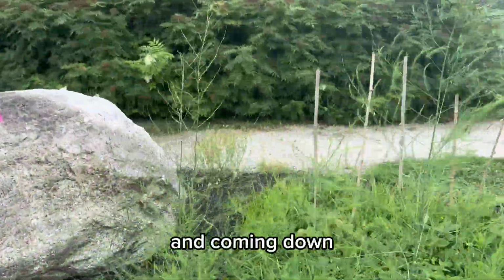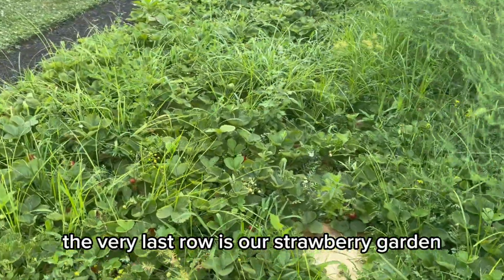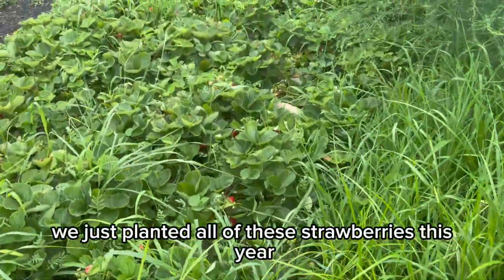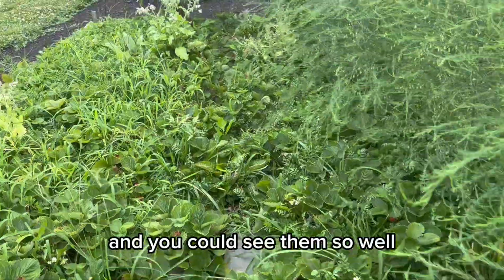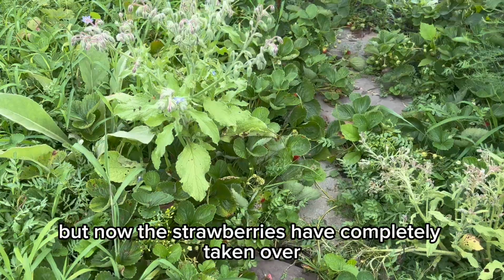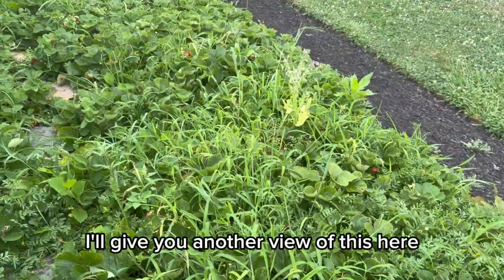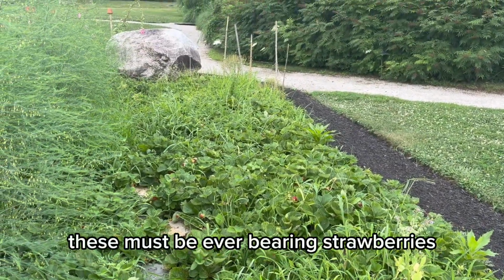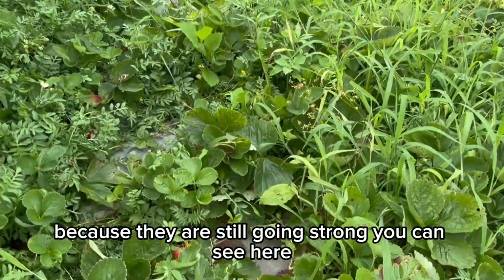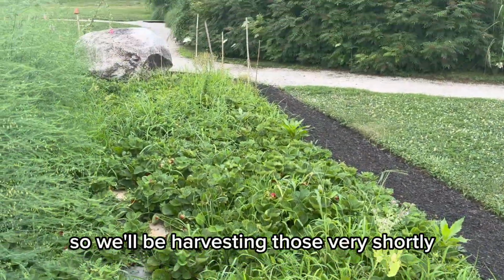Finishing out this row and coming down the very last row is our strawberry garden, and it's gotten crazy. We just planted all of these strawberries this year, and you could see these stepping stones so well, but now the strawberries have completely taken over. I'll give you another view of this here. These must be ever-bearing strawberries because they are still going strong. You can see here. So we'll be harvesting those very shortly.